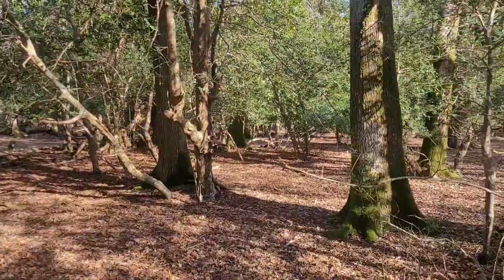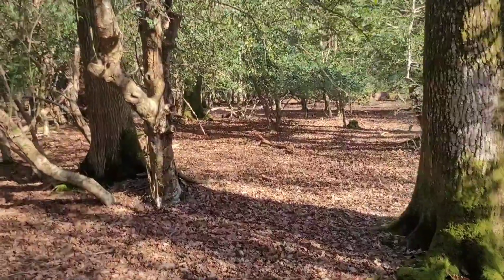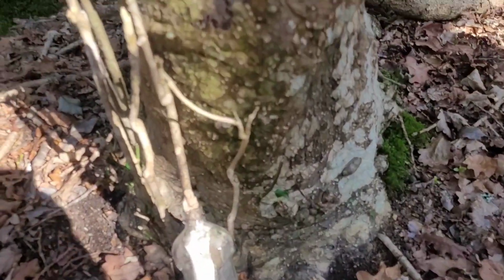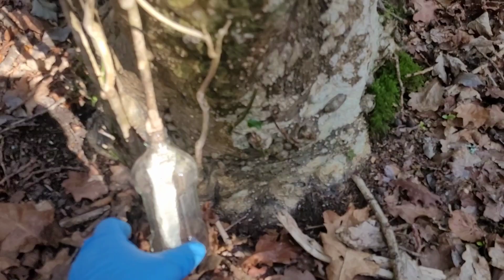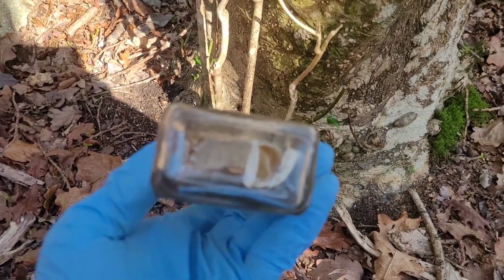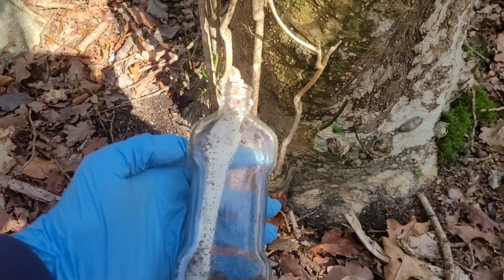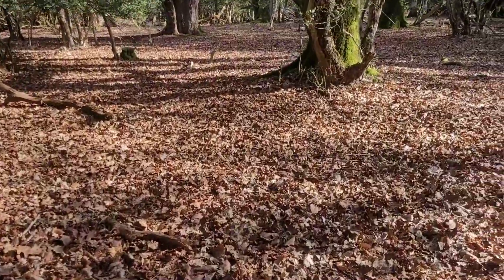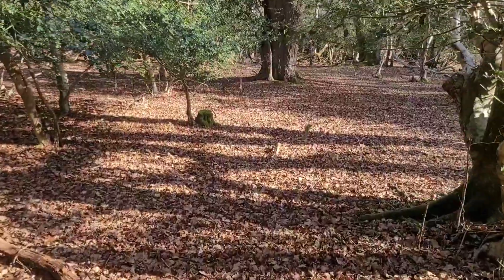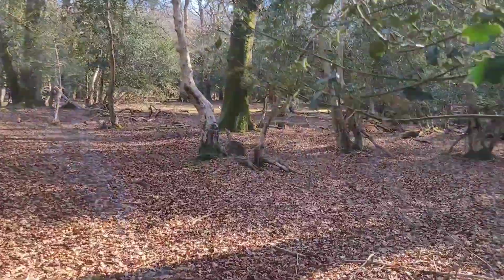Okay, so we're now entering the perimeter of B4. But as I was coming in, I did see something propped up against a tree. A glass bottle, it looks like it's got a note in it. Old cork, looks like an old bottle. I'm wondering if it was one of the soldiers. I'll take it home, open it up and read it, and if it's anything to do with World War II, I'll do another video or put it at the end of this one. So that's quite a cool find, it's quite exciting.